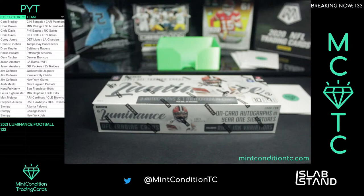Good luck, Jim. We got Josh with the Pats looking for some Mac Jones, Kenny with the 49ers. We got Laura with the Dolphins. Very nice. We got Matt with the Cardinals Browns combo spot, Steven with that Cowboys Texan spot that he loves, and then Stompy with the Falcons, the Bears, and the Jets.